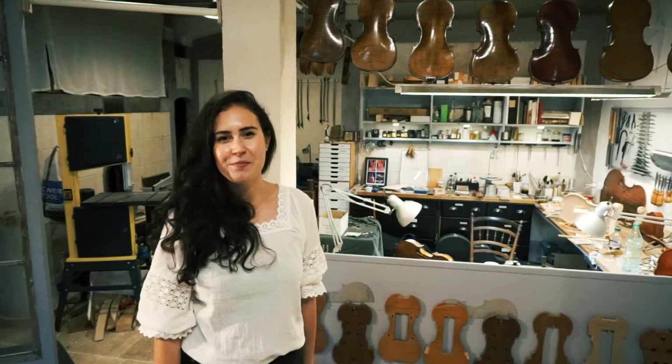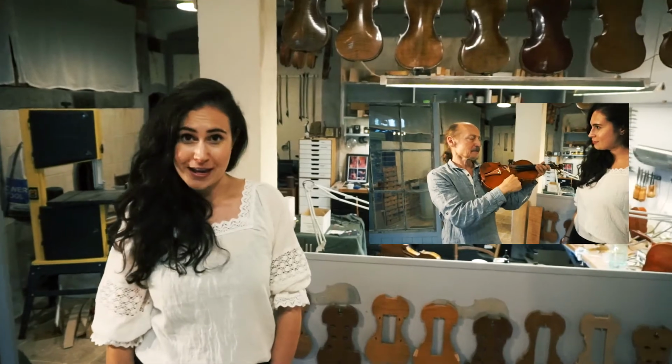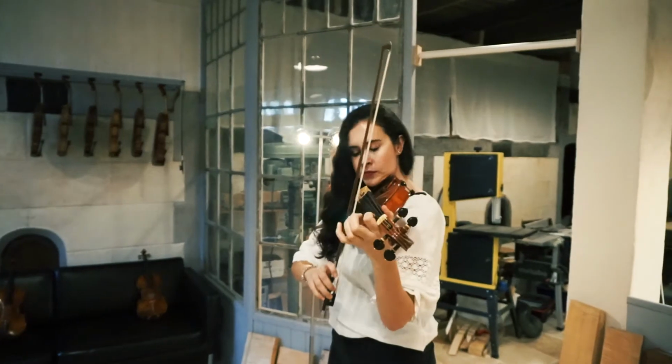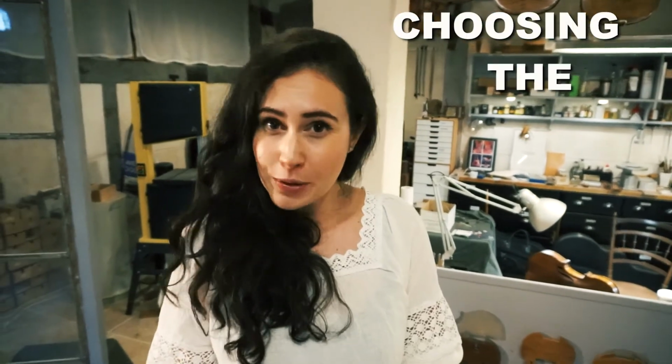Today I'm here in the beautiful atelier of Ulf Kloo, who is a very good violin maker in the south of France. And here is where the magic happens. And we're going to discuss the most important points to keep in mind when choosing the right violin for you.